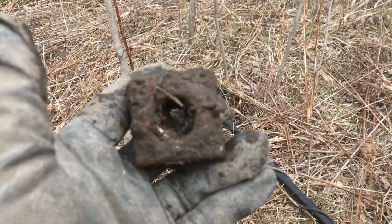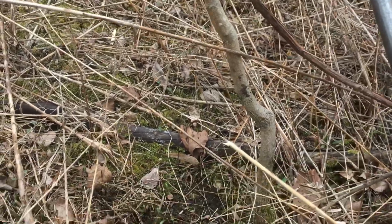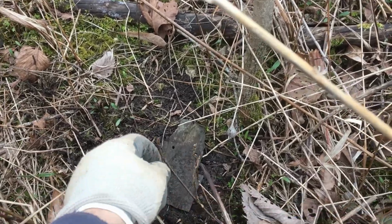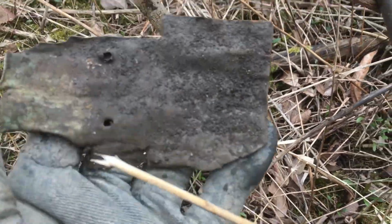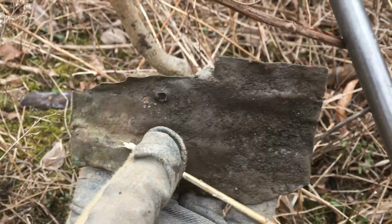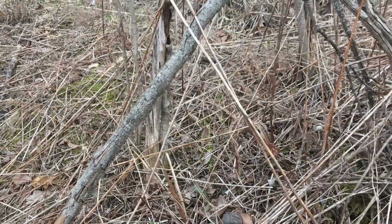Nuts. Well, that was going crazy, 32, 33, pretty solid, but it's just at the surface. It's some copper flashing, so that's a good little bit of scrap there. See you on the next.